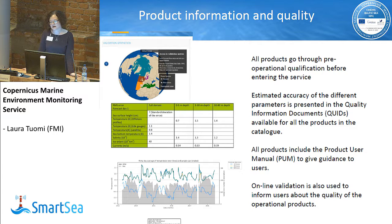For each product, you can find a quality information document which tells you what is the accuracy of the satellite product compared to in situ observation, for example, or the model product compared to in situ and satellite observation. So you can yourself make a decision if the quality is good enough for your analysis. And also for each product, there is a product user manual available. And also the forecast accuracy is followed through online validation, which is available at the Copernicus web page, and you can choose the area and parameter that you want to see the verification against.